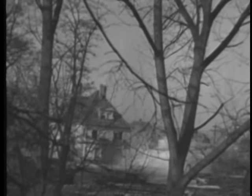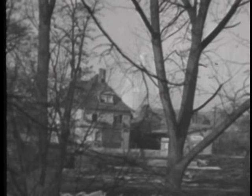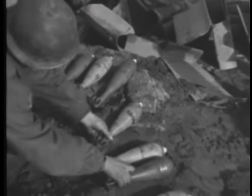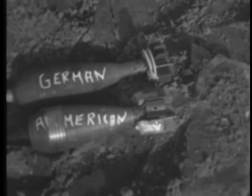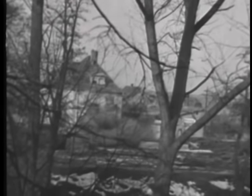81mm mortar crews supporting the infantry early in February during the elimination of the German salient in the vicinity of Agno. Company M, 3rd Battalion, 313th Regiment, 79th Division, supplements its ammunition stock with German 80mm shells for use in the 81mm mortar. According to the company commander, the difference of 1mm in the tube of the mortar makes accuracy of fire impossible. The objectives are enemy strong points across the Moder River.